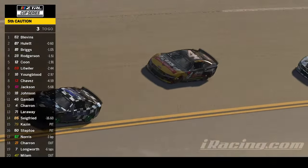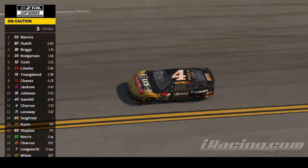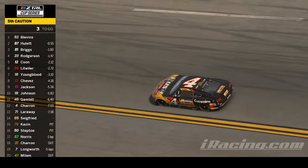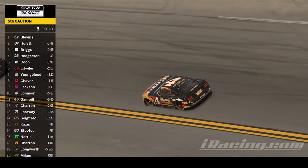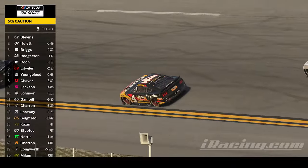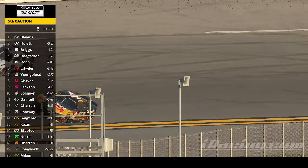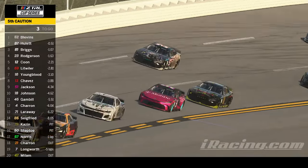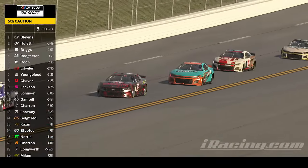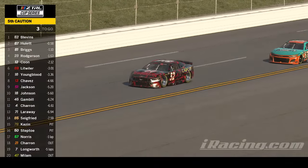I mean, that was nothing intentional. Just a blinkage from the 4. And I mean, it looked like something broke on the replay. The car just darts to the right side of the racetrack. And an unfortunate end for the 21 car, who was still up there on the lead lap, fighting for positions. And we're going to see a caution now. Right as the race was getting really antsy up front.